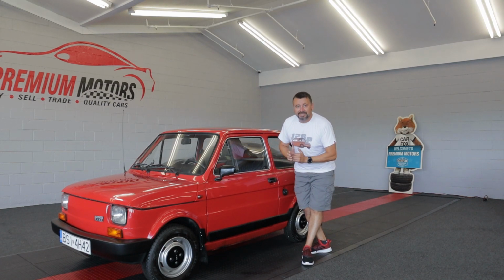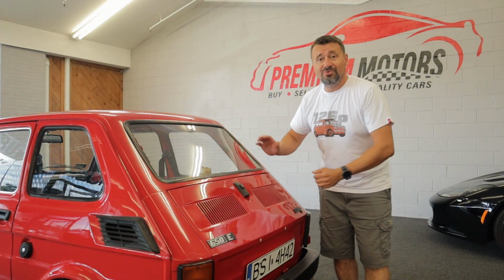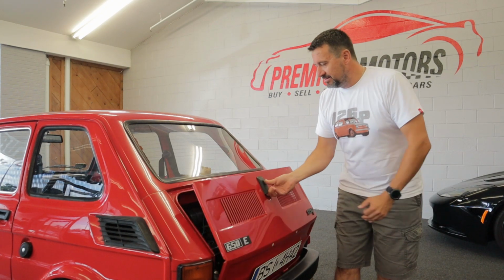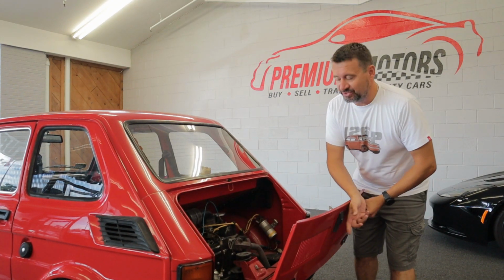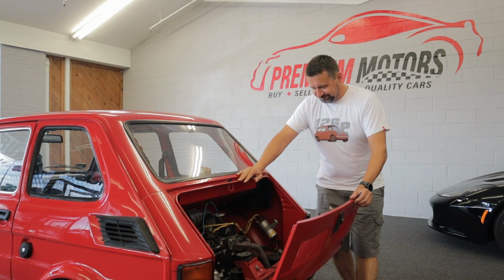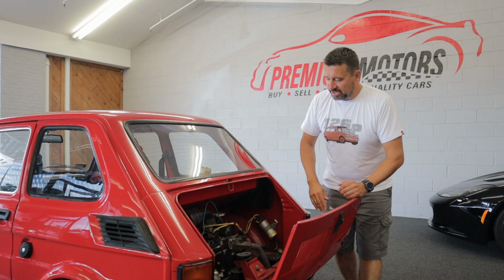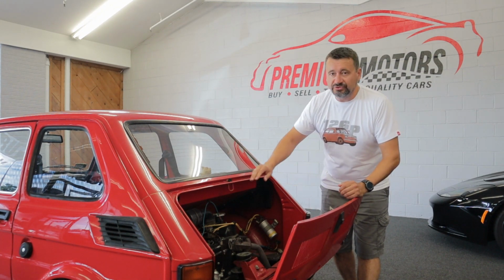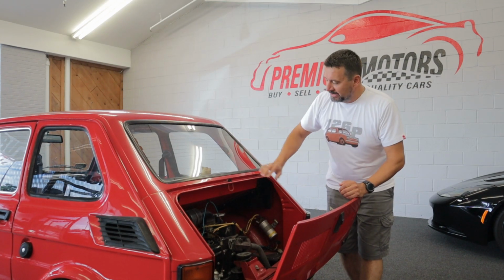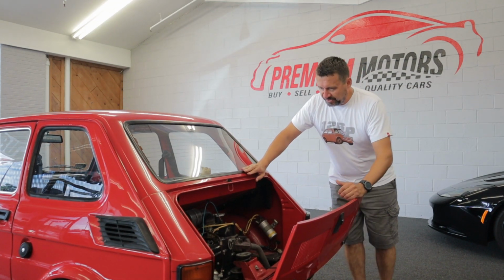Well, let me take a look at the engine. All right, so it is a rear engine. It is an air-cooled engine, and this is a 2-cylinder engine, 650 cc's. I'll give it a close-up in just a second. Very easy to work on. This engine produced a whopping 23 or 24 horsepower, depending on the year. I believe this is the 24 horsepower.